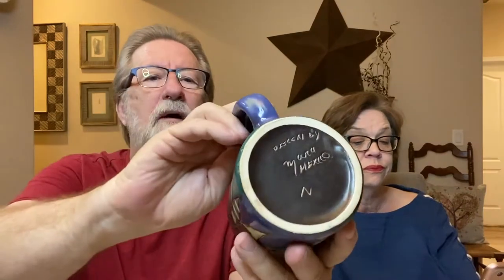How about these mugs? These mugs were fantastic finds. A little owl on that side. It's got a dragonfly over here. They're heavy. They really are pretty heavy. They're made in Mexico. See, it says on the bottom, Mexico.